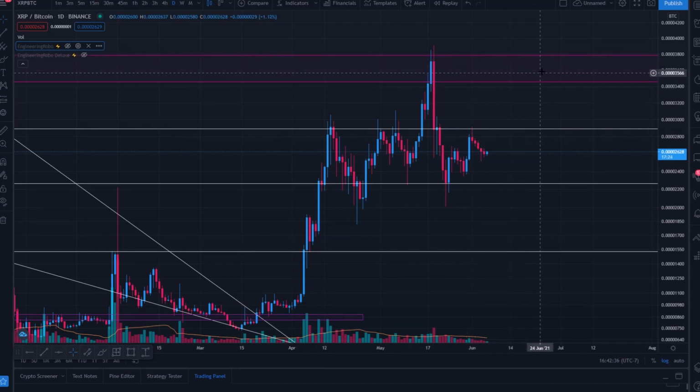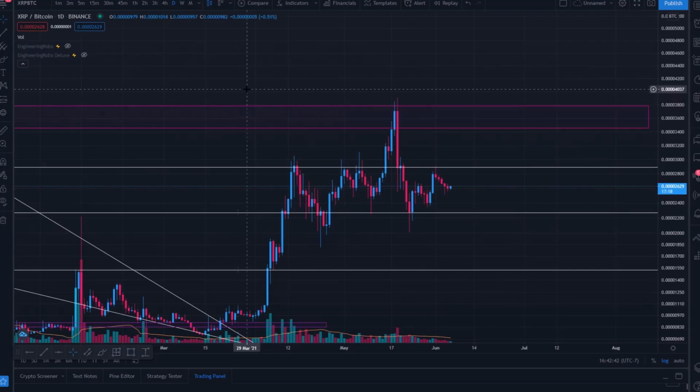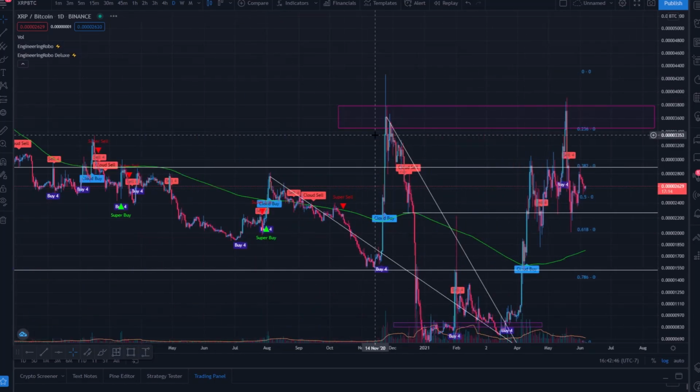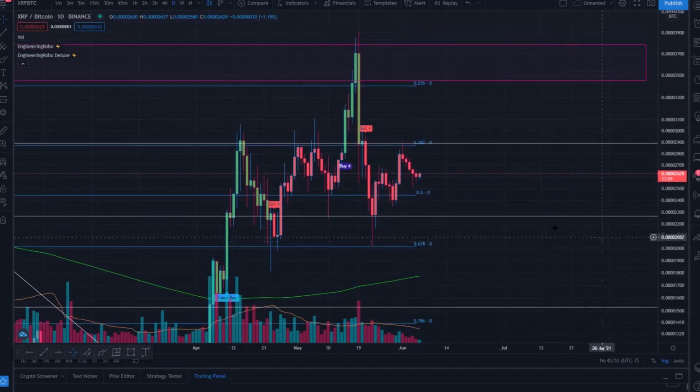We could have to step our way through these levels, support and resistance style, before breaking them rather than attacking them vertically. So when we consider EngineeringRobo along with the Fibonacci lines, we can see new perspective come into play. The 0.382 Fibonacci line correlating with my 2891 Satoshi level resistance.